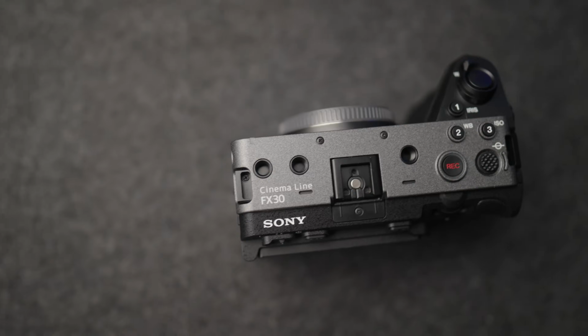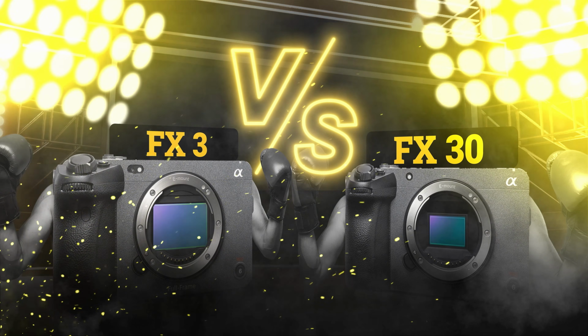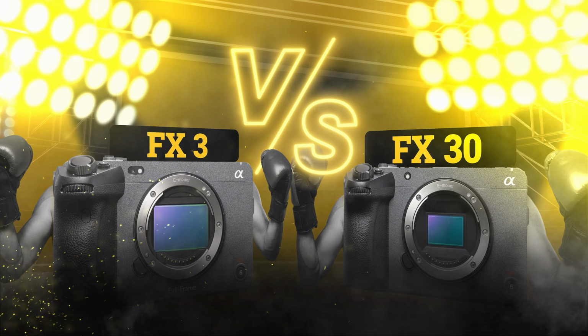So you're in the market for a new camera and you are trying to decide between the FX3 or the FX30. But before we get into today's battle, I first want to do a little test to see if you guys can tell the difference.